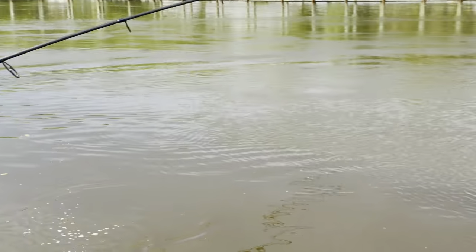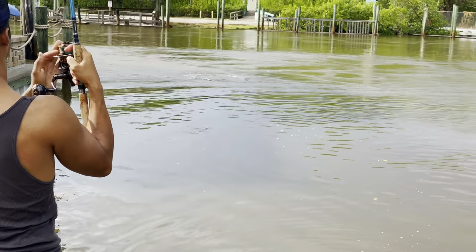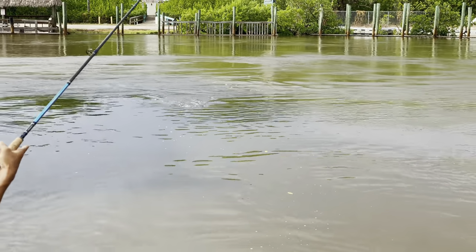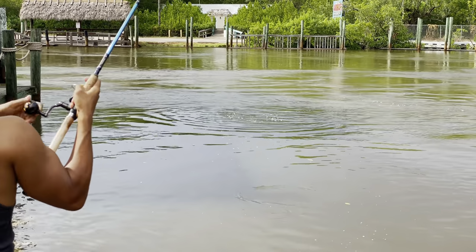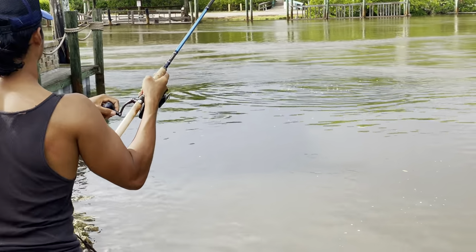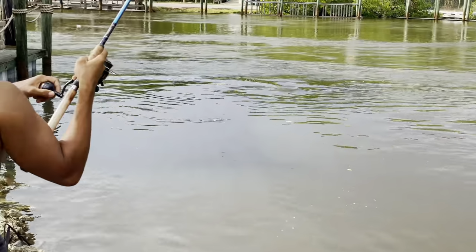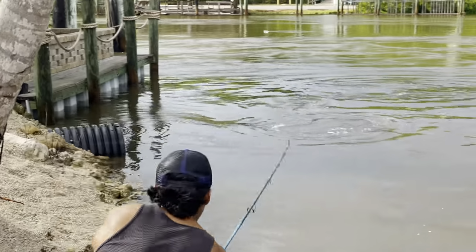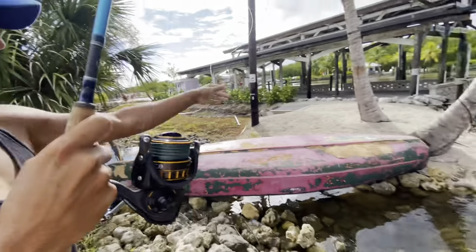Ready? Hold on. Like, try to get him to chase it in. Reel it in fast now. Oh, dude, I saw him, he's right here. Keep reeling it in. He's gonna smell it. Oh, he sees it. Try to get a top. Oh wait, here he comes. Oh my gosh. Oh, he's got it. Oh, he broke off. Oh my gosh, he ate the hook.